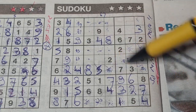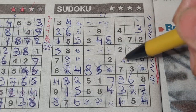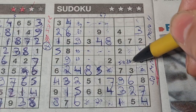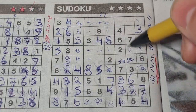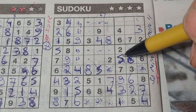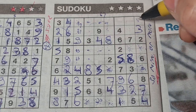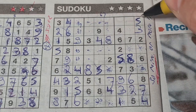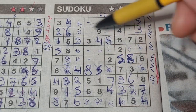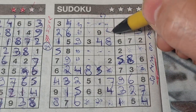5, 9, 1. Well, we have a 5 in this row, a 5 in that row. So the row between, the middle row, the only 2 places left for the 5 should be here, together with the 8, we have a pair, 5 and 8. We have a 5 in this column, so no 5 there, 5 should be here. And 8 goes there. 5 in this column, 5 in the next column, so the last column, the only place left for the 5 should be there. 5 in this row, 5 in the third row, so the row between, only 2 places left for the 5, here or there. We see a 5 in this column, no 5 there, 5 should be there.